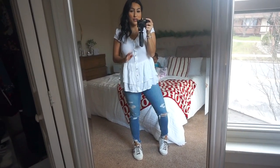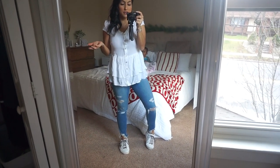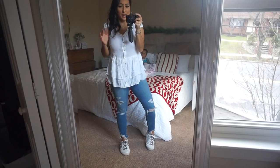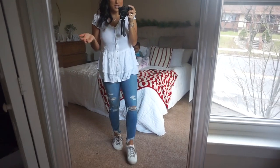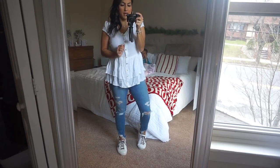But this would look cute in summer with shorts or jeans and sandals. But I could also dress it up right now and put a cardigan over it and booties and it would look super cute. So I'll definitely wear it like this with a coat. But I will also wear it another way. Let me just show you.